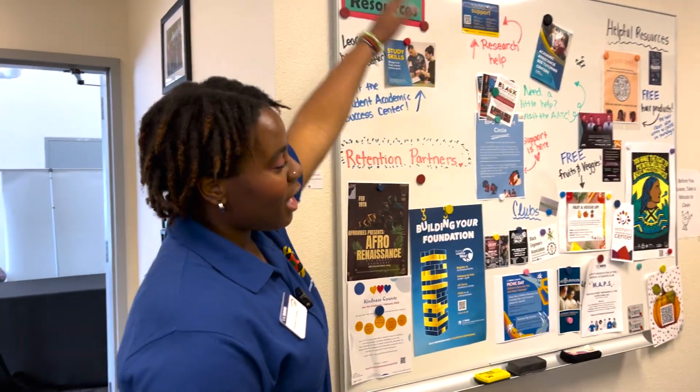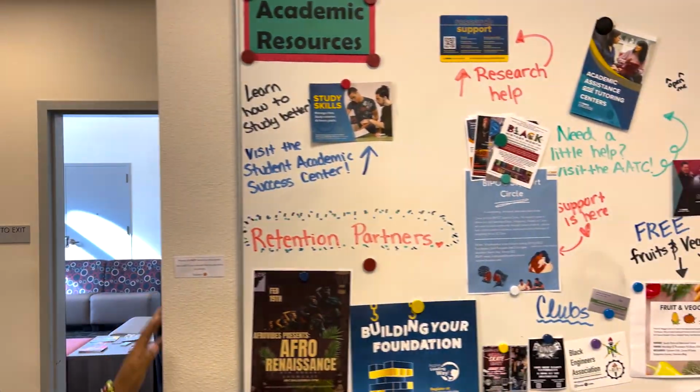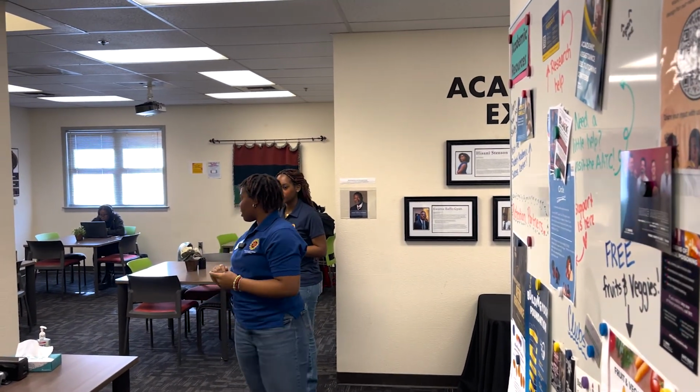And here we have a large board of opportunities, campus organizations to highlight, specifically AfroVibes. I am an AfroVibes member, so we have our showcase coming up next week, Sunday, so be on the lookout for that. So there's just a bunch of resources that students might need, just give them access to it on a visual board, and we can come this way.